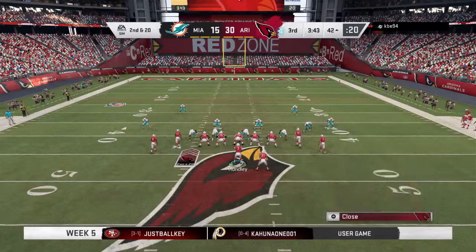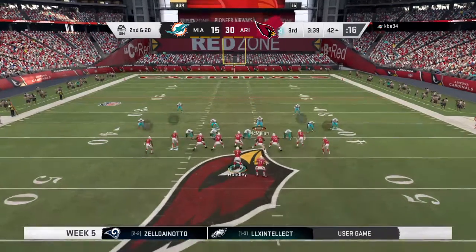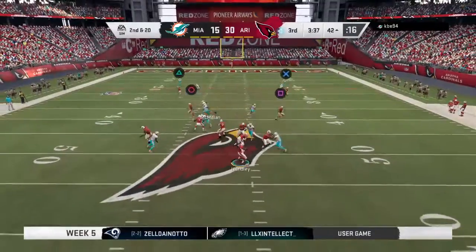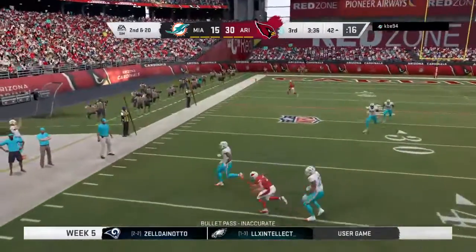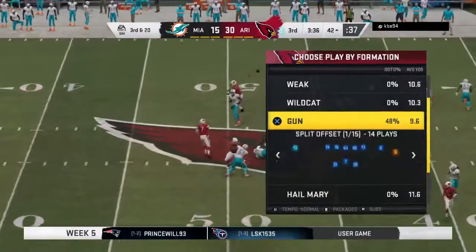Mike 55, Mike 55, Mike 55. Oh, yeah. And here we go, to try again after the sack. Hundley fires one, incomplete. Andy Isabella was the intended target.